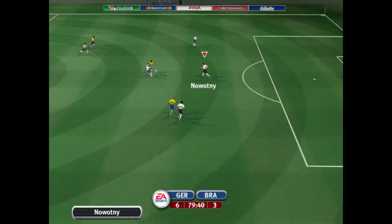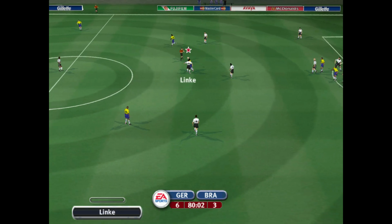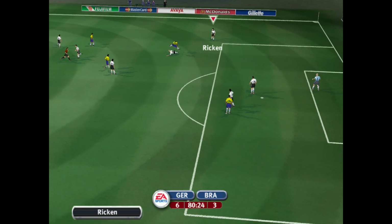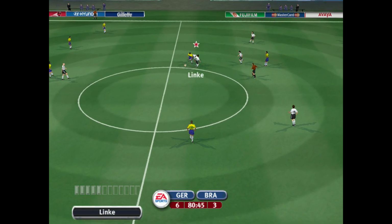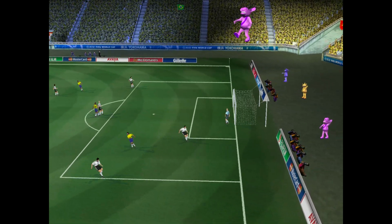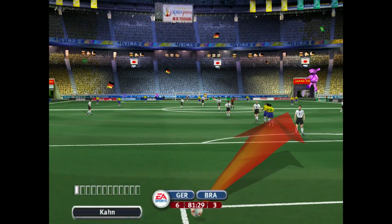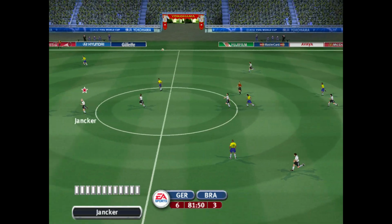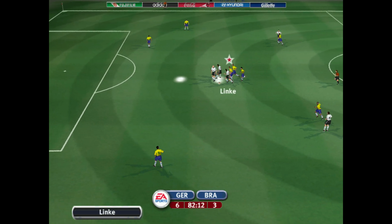And a good pass, totally unmarked. Hits the ball away. Good vision there, found an unmarked man. Elba. That's out for a goal kick. Novotny. The ball cleared away from the penalty area. Knocked away.